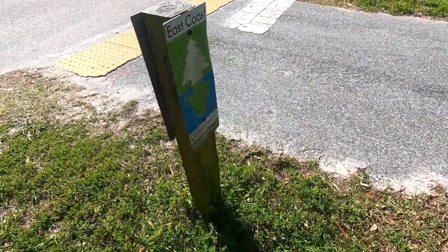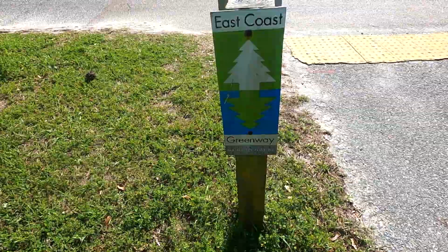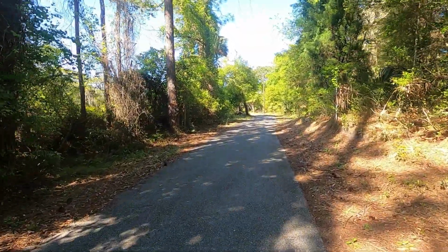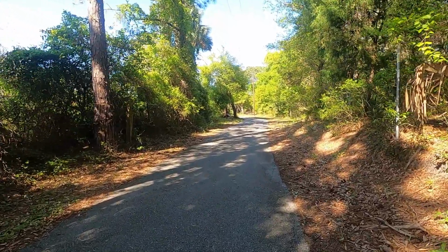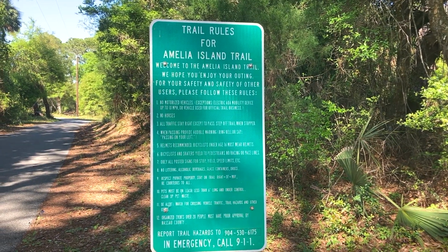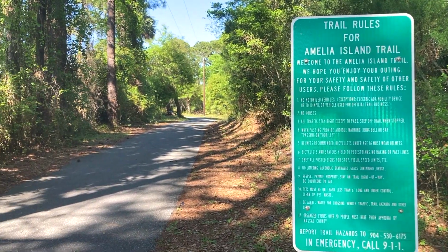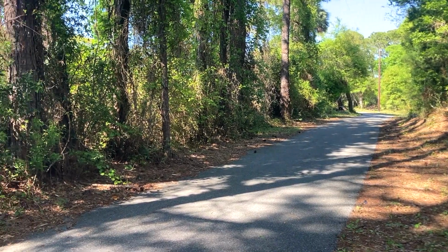The trail is part of the 3,000-mile East Coast Greenway Trail that runs along the Atlantic coast from the Florida Keys all the way up to Maine. This trail goes through some cool spots like Mayport and Hannah Park that we've covered in other videos. So if you're an avid biker, this would be really cool. It's also a great way to enjoy some bird watching. We're going to talk about exploring on foot a bit more in just a bit.